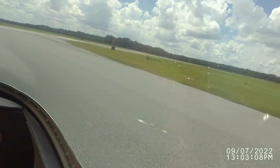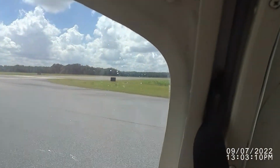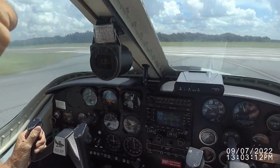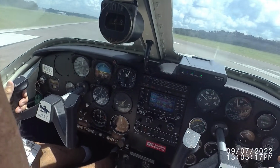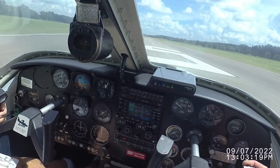Williston traffic, Lake Amphibian 2536 Pop, departing runway 5, Williston, for a right turn to 135, Williston.